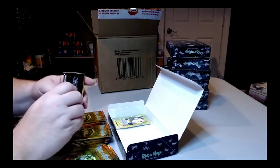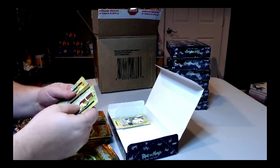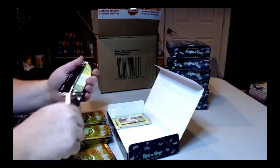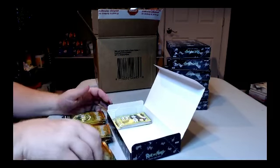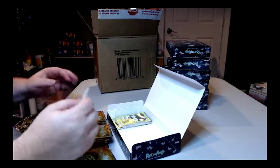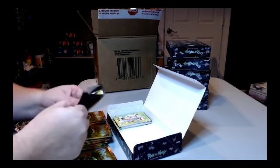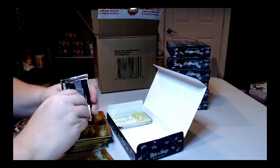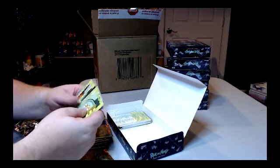Or back in the day, I'm trying to think if it was Rittenhouse that did them or not, but they put archive boxes in regular cases, and you didn't know you got one until you actually opened it, and then others, when you opened up the case, there would be an archive box mixed in there with your regular boxes. I would love to have something like that happen. Yeah, the stuff I'm talking about, I want to say it was like 2007, 2008, somewhere right around there.